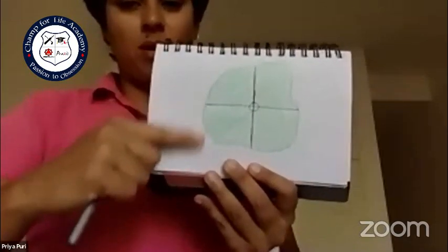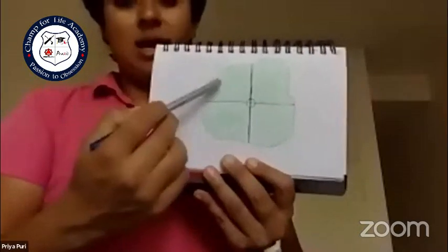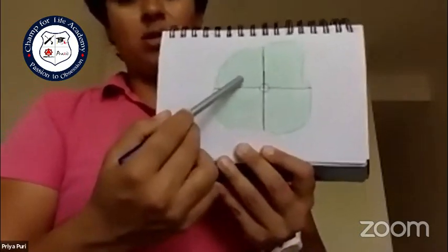So do I want to be on the bottom part of this? Do I want to be on the higher part of this? Or do I want to be this side or this side? And sort of narrow in on this zone.